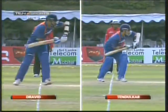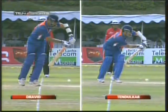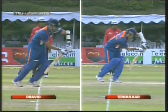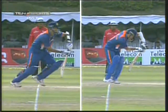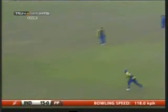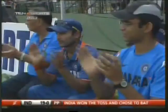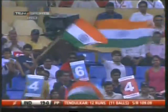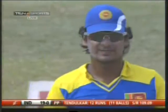So Dravid, you can see, taller man there on the left, but just playing it so late under the eyes and waiting for the ball to come on. Decides to thread one here, and I was just about to say that is the difference when you have someone like Virender Sehwag in your side. Sehwag can produce strokes like that and often goes for it and creates his own room.